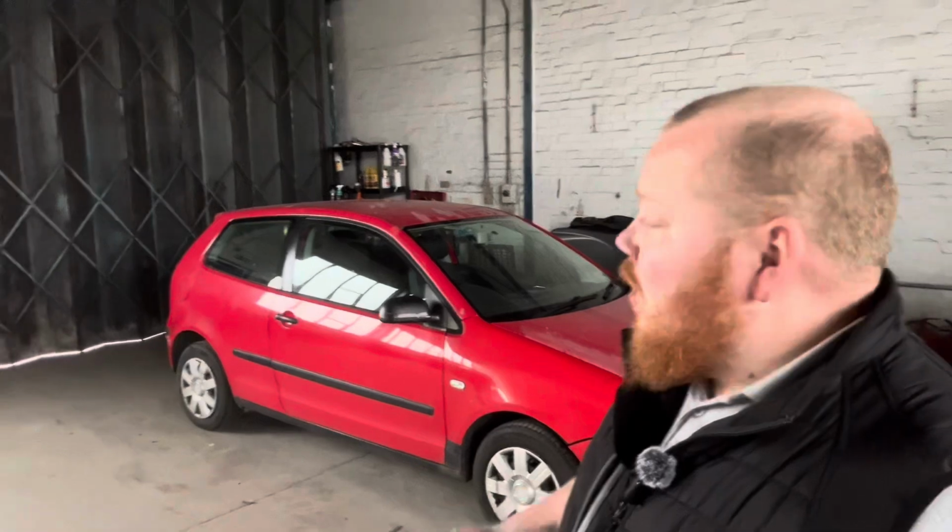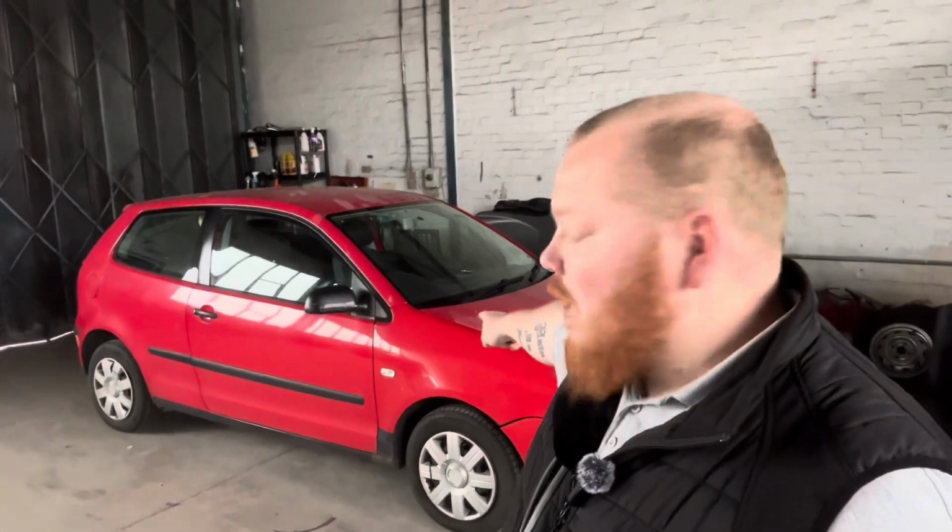Drop in the comments what you think I should do. Should I just try and flip it on, make a bit of money, or should we see what it wants for an MOT and, just for laughs, potentially put another MOT on it, and could we start a trading up series with this car? I'm very intrigued by that, because I could potentially start a trading up series with just this car now. I'm just absolutely bewildered. So drop yourself in the comments and let me know what you think. I'm even getting muddled up with my words because I'm just like, you know what I mean?